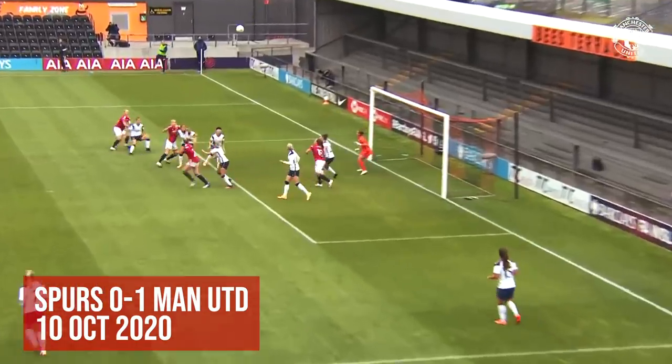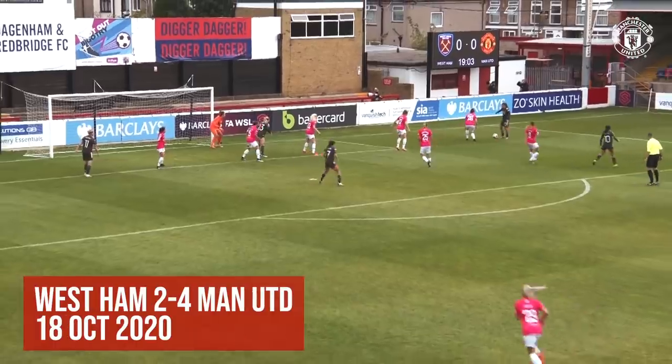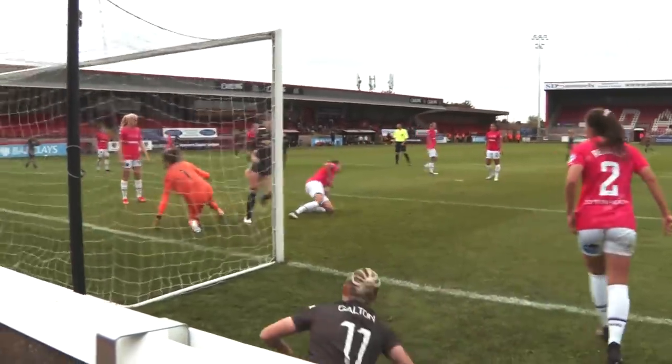Well, Heath takes the corner kick for United. Millie Turner there again with a header. Can she get it into the back of the net? Yes, she can! Millie Turner! Heath just trying to find an opening. Zelem will though. Galton is there. Here's Alessia Russo!